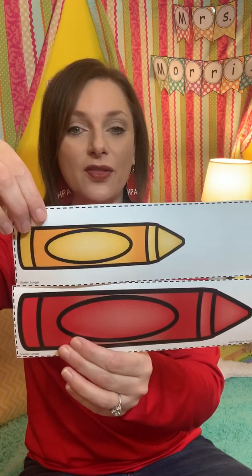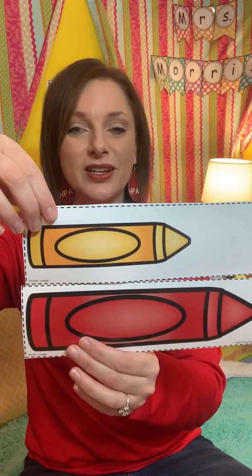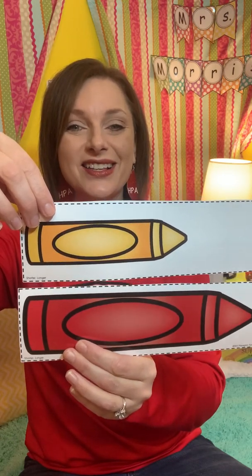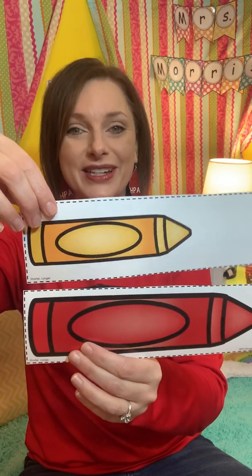The crayon on the bottom, the red one, or the crayon on the top, the orange. Which crayon is longer? The red one, you're right. So that means the orange crayon on top is the smaller one.